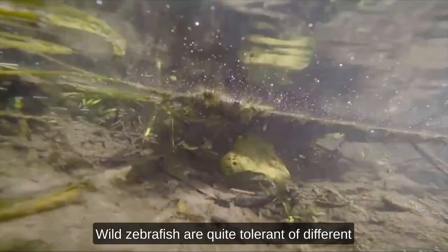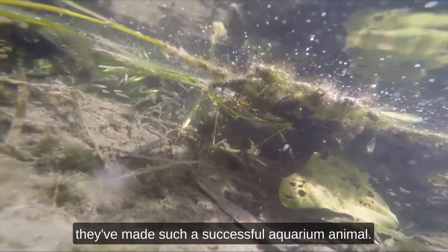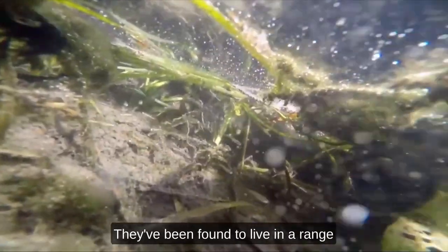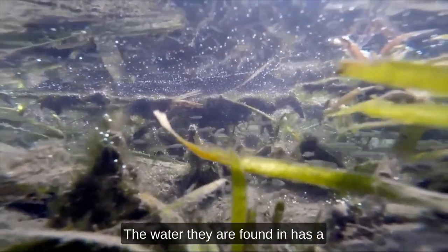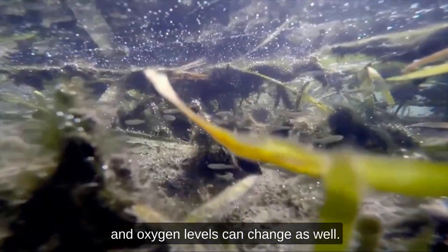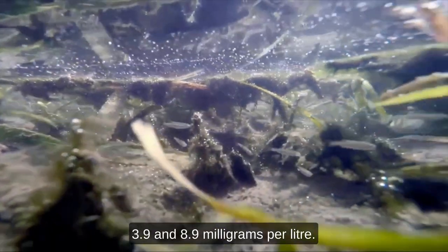Wild zebrafish are quite tolerant of different environmental conditions, perhaps one of the reasons they've made such a successful aquarium animal. They've been found to live in a range of temperatures from 24 to 30 degrees C. The water they're found in has a pH anywhere between 7.1 and 7.7, and oxygen levels can change as well. They've been measured between 3.9 and 8.9 milligrams per litre.